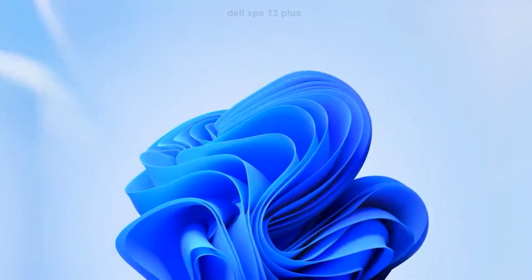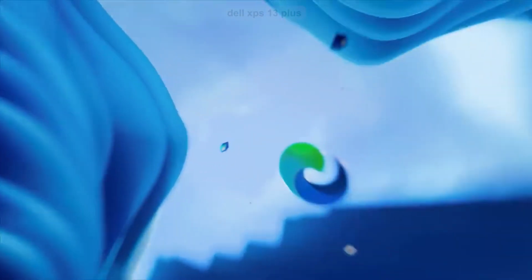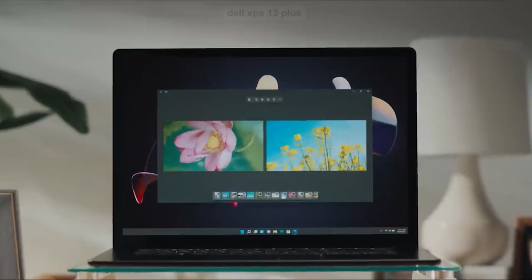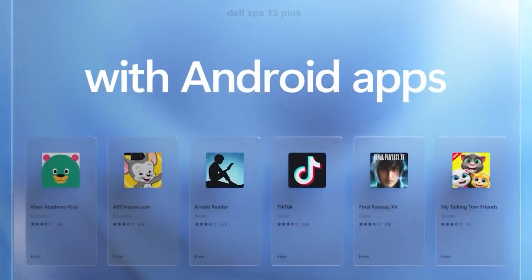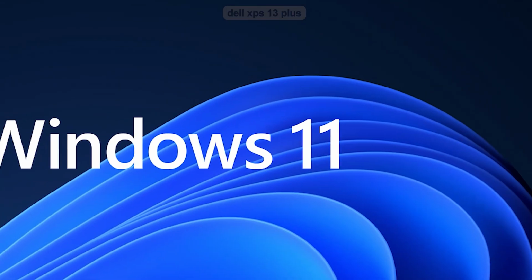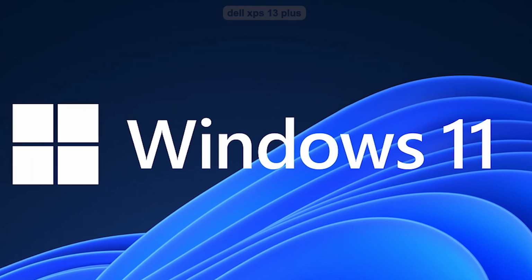The operating system on the Dell XPS 13 Plus is Windows 11 Home or Pro, depending on your choice. Windows 11 is the latest version of Microsoft's operating system, which offers a new look and feel, improved security and performance, and better integration with Android apps and devices. However, Windows 11 also has some bugs and compatibility issues that might affect your experience.